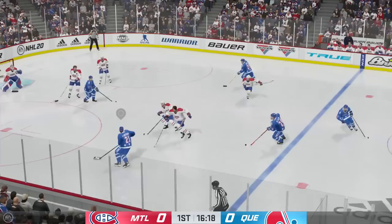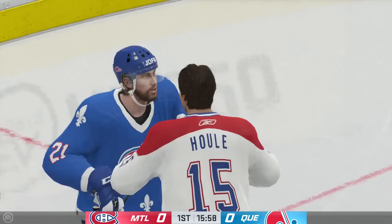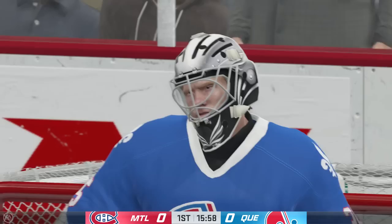Oh, they telegraphed the pass and he picks it off. Moves to the middle and he can't find his man. And now it's over to Hull. Gobbles that puck up with his chest. And the referee has blown his whistle, bringing a stop to the play.